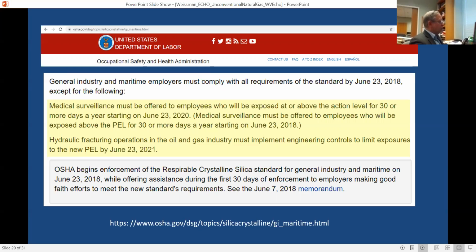Okay, so starting June 23rd, 2020, employees who have that exposure have to be offered periodic surveillance. Currently, periodic surveillance has to be offered for those who are above the PEL. So when the regulation was first phased in, people had to have surveillance if their exposures were above 50 micrograms per meter cubed for 30 or more days a year. And as of June 23rd, 2020, workers will have to be offered surveillance if they're above 25 micrograms per meter cubed for 30 or more days a year.